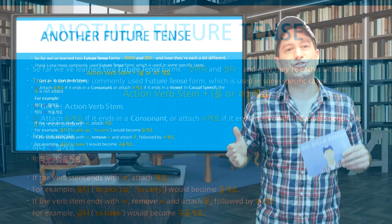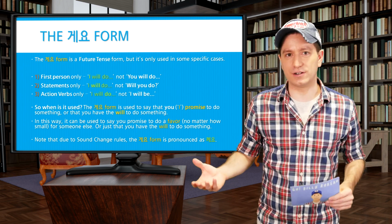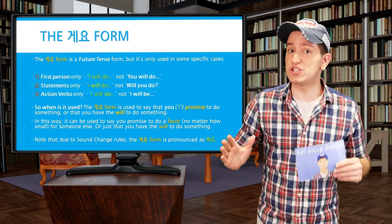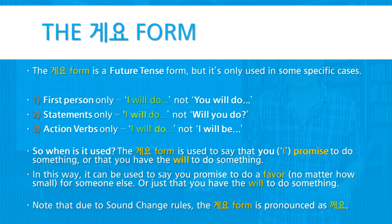So how is this new 게요 form different than the other future tense forms which we've already learned? Well, although 게요 is a future tense form, it's only used in a few specific situations. First of all, it's only used in the first person. That means that this form can be used to say something like, I will do, but not you will do.